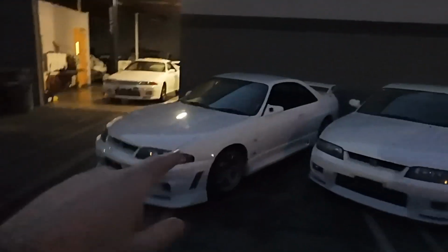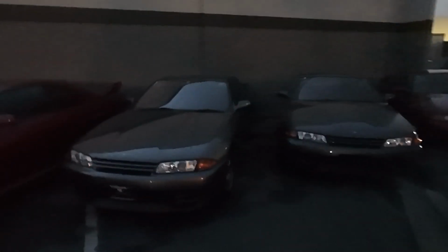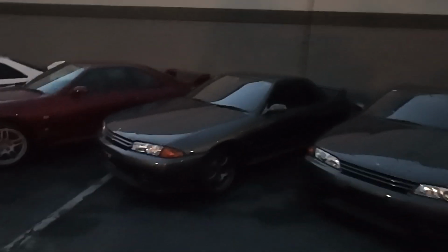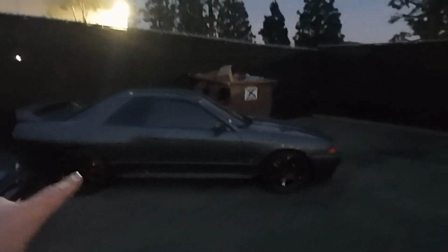We have this R33 GT-R that is finally leaving us. Excited about that. We have this R32 GT-R, which the lights haven't quite kicked on here, so it's kind of dark, but completely stock R32 GT-R, 34,000 kilometers on it, one owner car. This is getting California compliance done on it, so this car is going to be leaving us as well. And we've got this gunmetal car that just came in is leaving us.